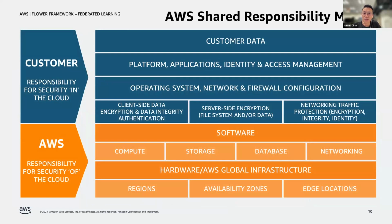At its core, this model defines security duties between AWS and its customers, creating a collaborative approach to safeguarding cloud resources. AWS takes charge of the security of the cloud, which encompasses protecting the underlying infrastructure. And this includes hardware, software, networking, and physical facilities that power AWS services. Essentially, AWS ensures the foundation of your cloud environment is secure and robust.